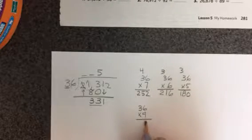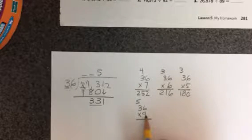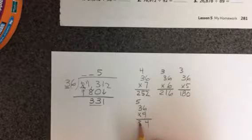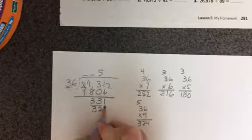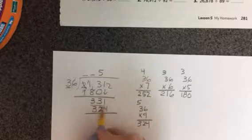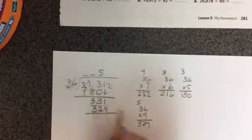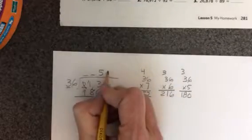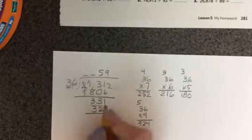6 times 9 is 54. 3 times 9 is 27, plus 5 more is 32. Okay, I have 324, so I'll write that down. Oh, good. It's smaller than 331, but it's also close to 331. I multiplied by 9, so I'll write 9 up here. 9 times 36 is 324. Now I'm ready to subtract.